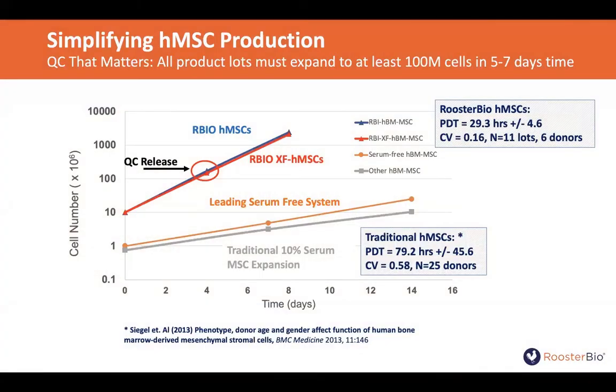And we do this a few different ways, right? So we simplify MSC production. I like to say, we built into all of our process isn't just good quality control, but quality control that matters. All product lots must expand by 100 to 150 fold in a 5 to 7 day time frame. And we also help people get to these large cell numbers by providing much larger cell volumes.